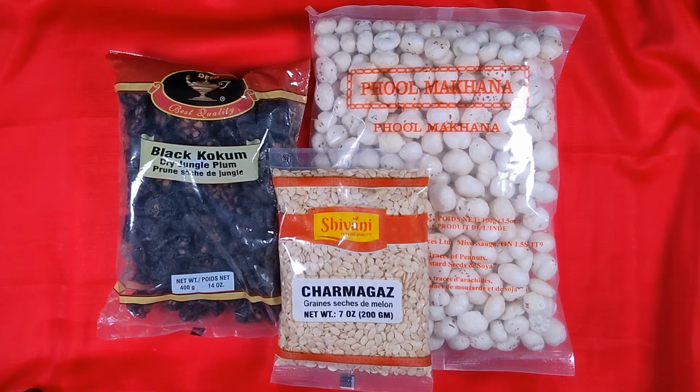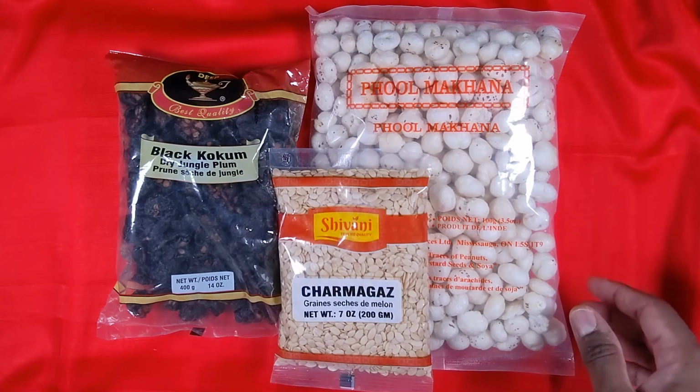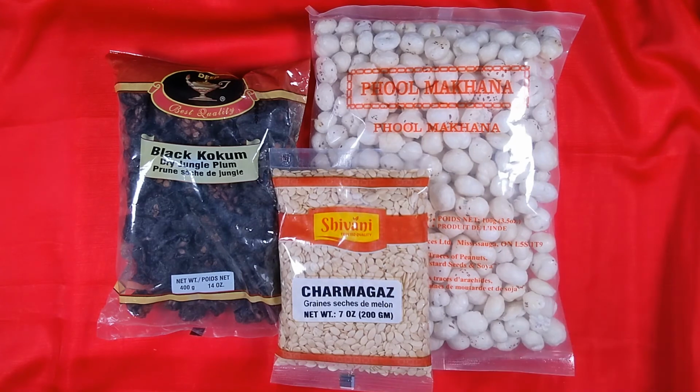And also we have jarmagas, or the melon seeds, which some people call watermelon seeds, that can be used during the Navratri fast. And also we have pool makhana.